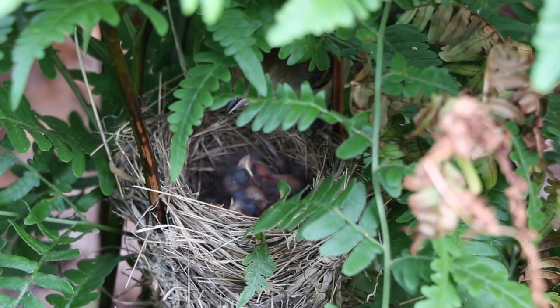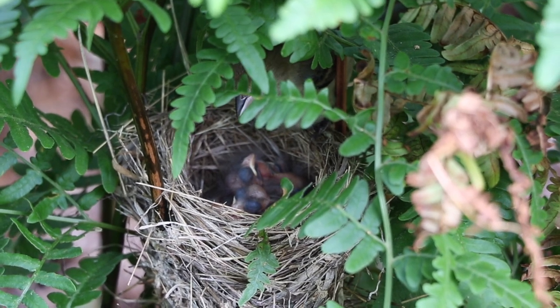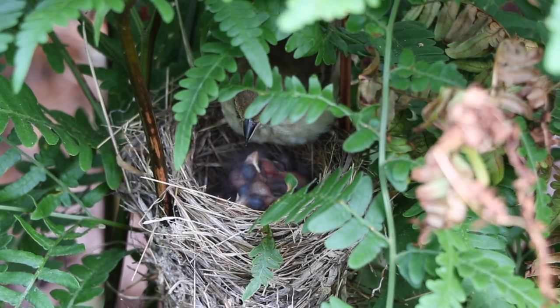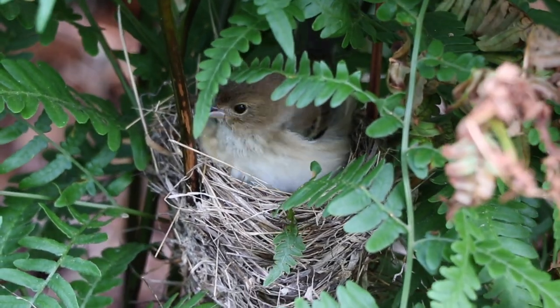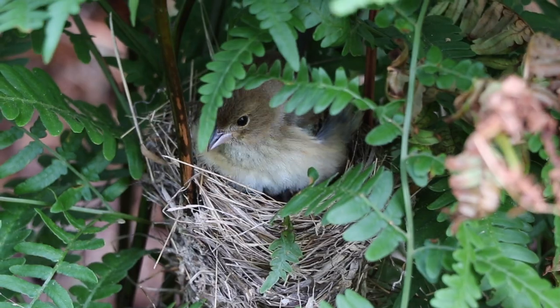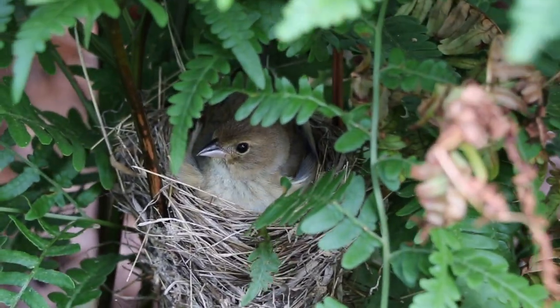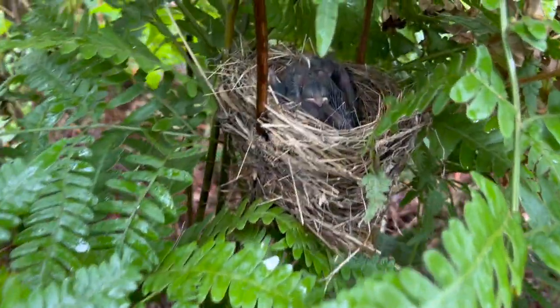Charles and I were impressed that these naked-looking babies could keep each other warm while their mother was off gathering food. And we were amazed by the amount of hard work their mother put into feeding them, about 10 times in an hour. So here's what they looked like just 4 days later.